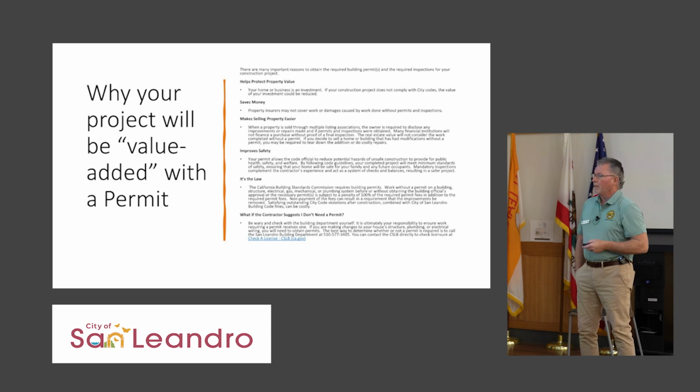So it's a lot cleaner sale if you're all up to date. Definitely, it's the law. We talked about that. And then I also talked about a contractor, and we cover this in our seismic class: when they start saying you don't need a permit, instant red flag. If they're not licensed, that's another one. If they don't show you their insurance, that's a whole other red flag.